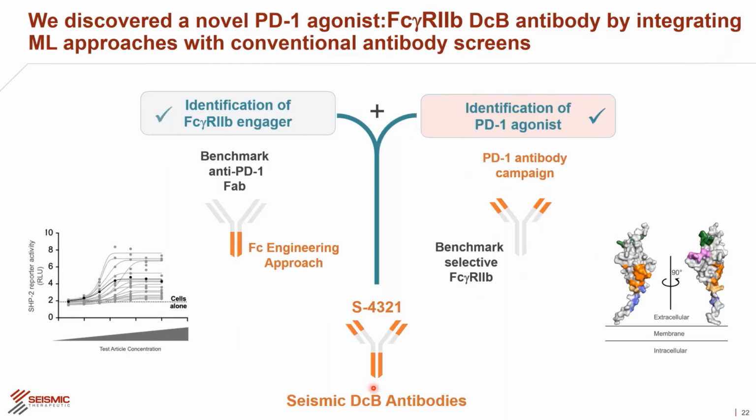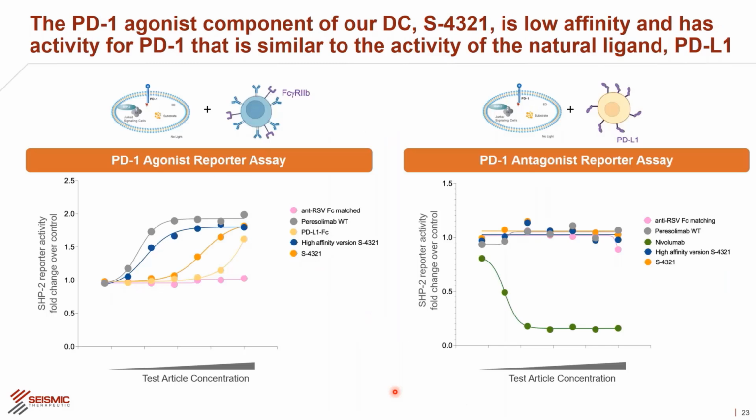We discovered a novel PD-1 agonist and Fc gamma receptor 2b dual cell bidirectional antibody by integrating machine learning approaches with a conventional antibody screen. And what was really instrumental for the selection of our development candidate, which we call S4321, was the variety of affinities, activity, and epitopes of the moieties that we generated. And I will tell you more about how important affinity especially was in the selection of S4321 as our development candidate.